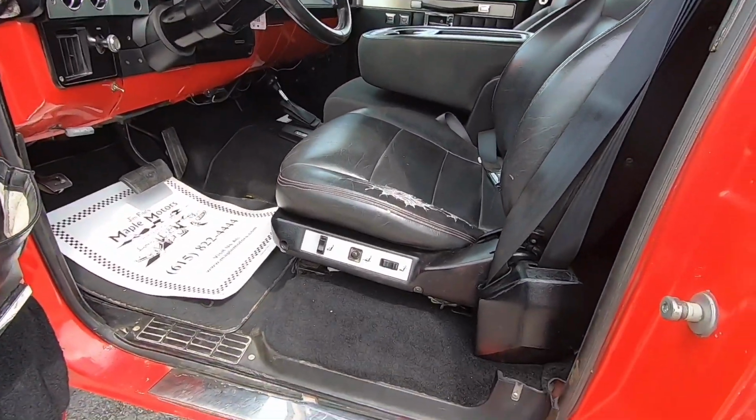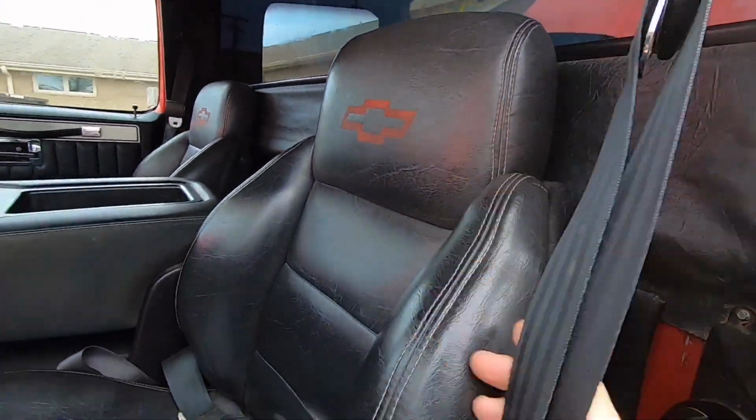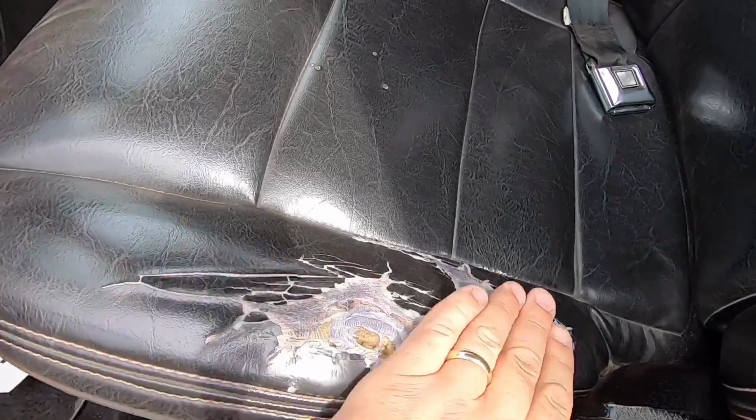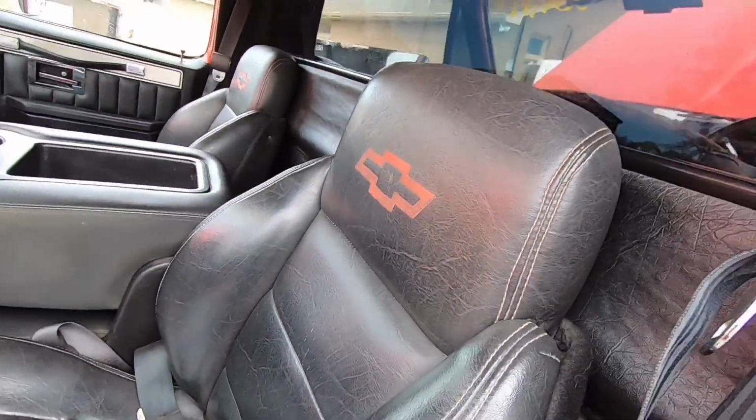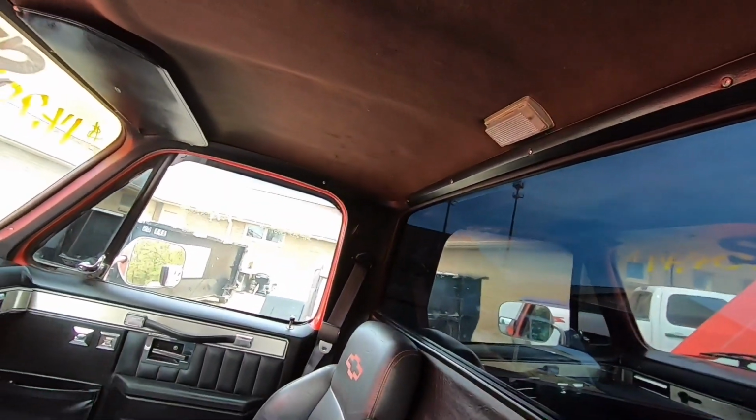Interior looks like it's got some rips in the seat. The carpet doesn't look terrible. Seat belts are in good condition. See the little wear spot where you got to jump in and out of this thing. Tint on the back window, headliner still in decent shape.